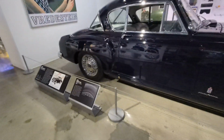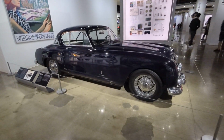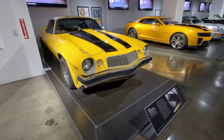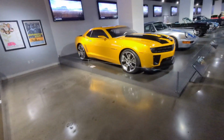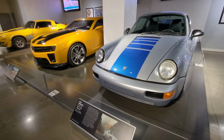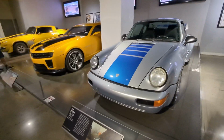1954 Nash Healey. Doesn't look too dissimilar from like a Ferrari TDF or something like that from the day. Very cool. And more evolution of tires. That is cool. 1976 Chevrolet Camaro Z28 Bumblebee. And then this later Bumblebee as well. Yes, from Transformers.